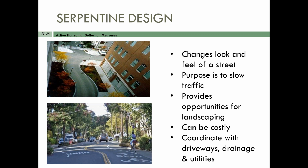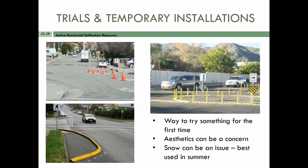Great little tips there. Okay. Our next slide deals with the trials and temporary installation, because oftentimes when you're wanting to put these in, you can have some resistance, right? So I think maybe you can talk a little bit about the pros and cons. Sure.